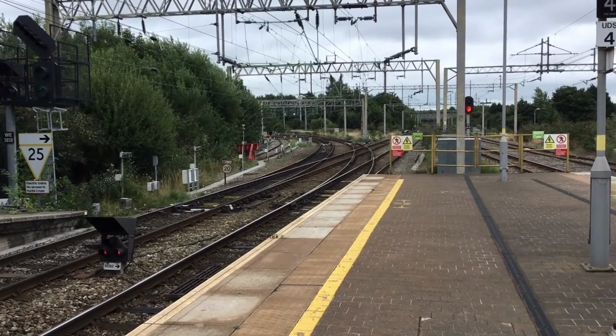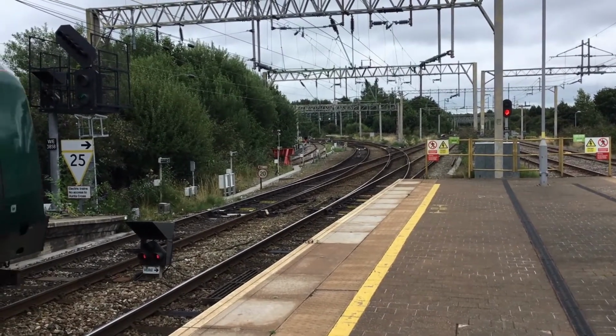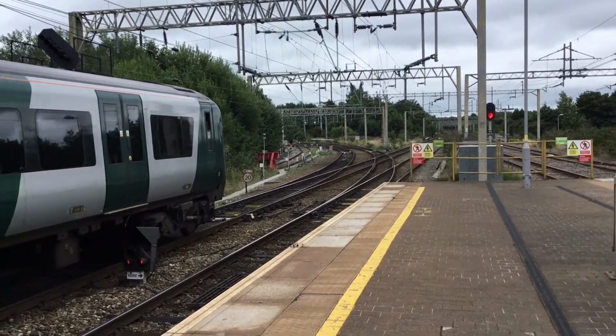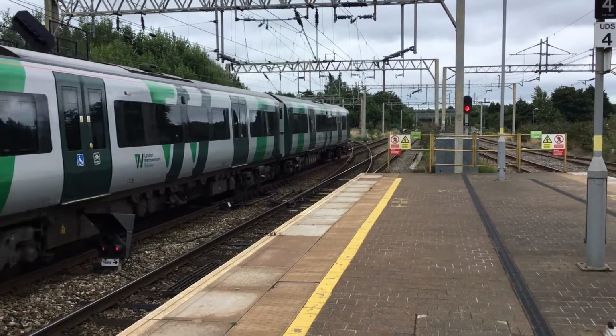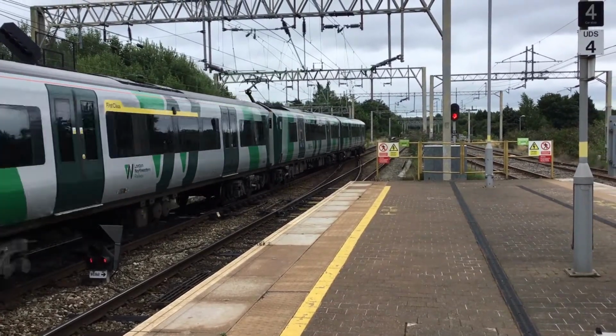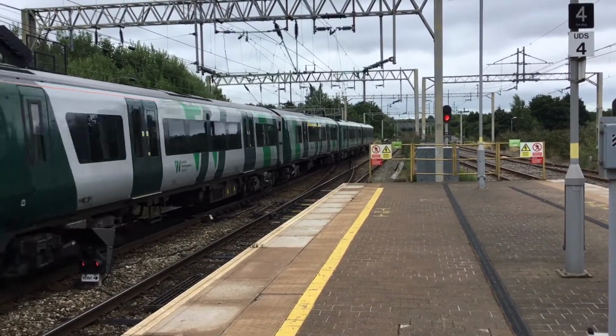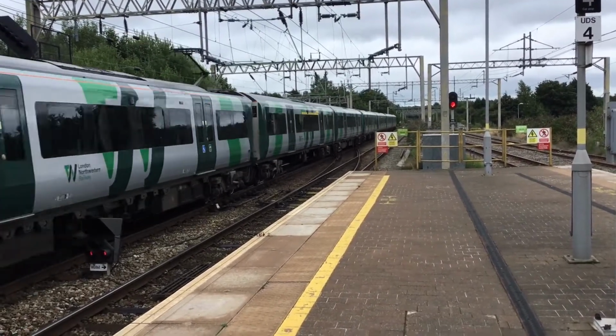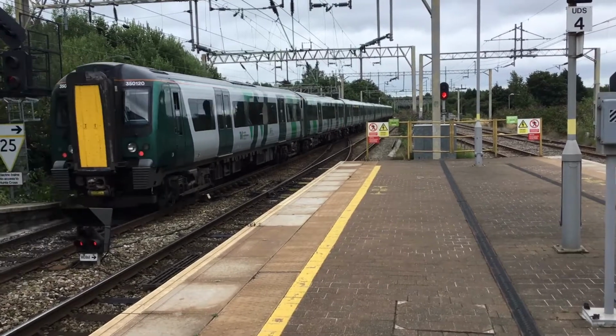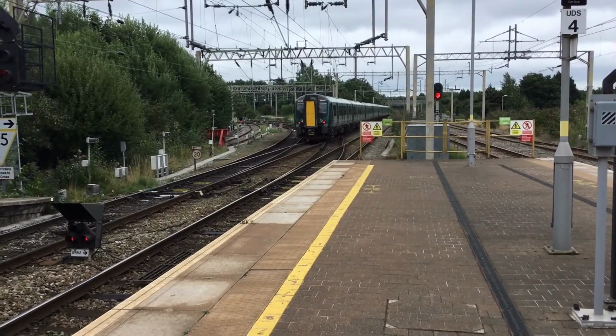Departing out now is the 13:18 London North Western Railway service from Liverpool Lime Street to Birmingham New Street. The rear is 35120.